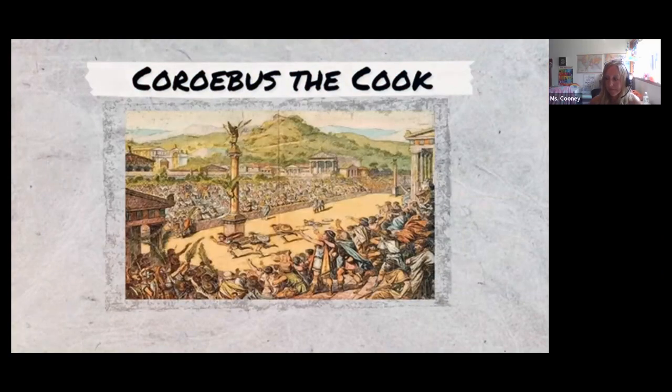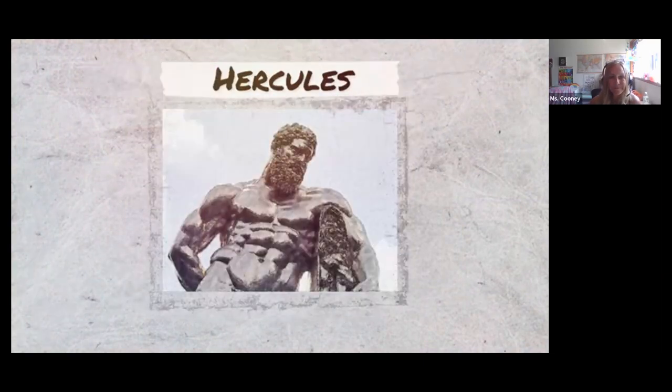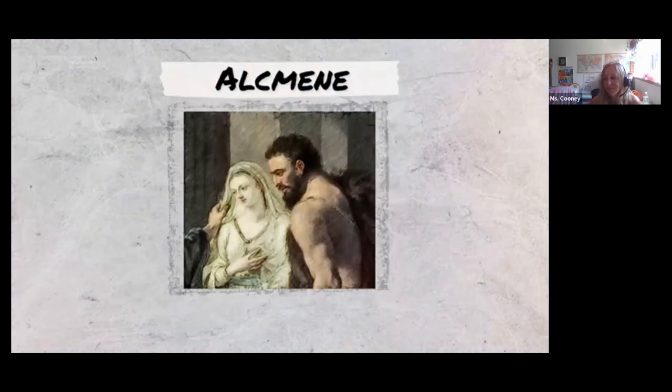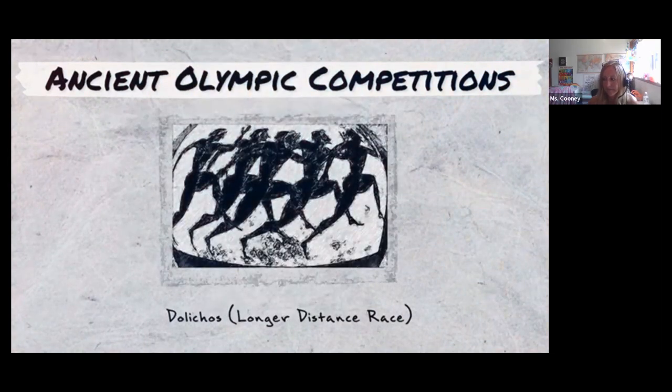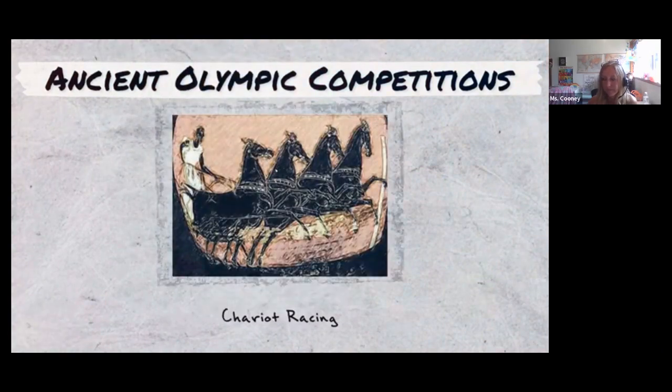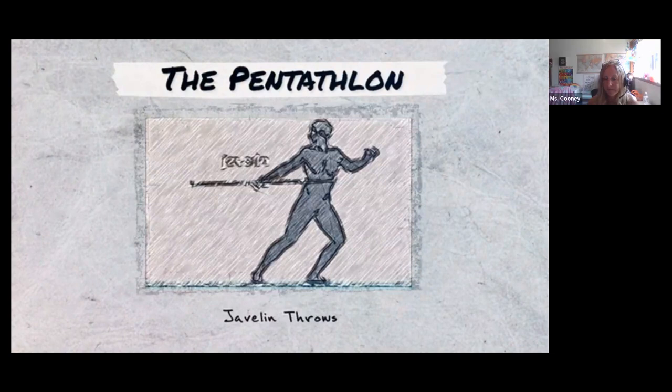First written records of ancient Olympic Games date to 776 BC, when a cook called Coroebus won the only event, a 192-meter foot race, to become the first Olympic champion. Legend has it that Hercules, son of Zeus and the mortal woman Alcmene, founded the games, which by the end of the 6th century BC had become the most famous of all the Greek sports festivals. Competitions included the stadion, kind of like today's 400-meter race, and the diaulos, a longer distance race, boxing, chariot racing, and the pentathlon, consisting of 5 events: a foot race, a long jump, discus and javelin throws, and a wrestling match.